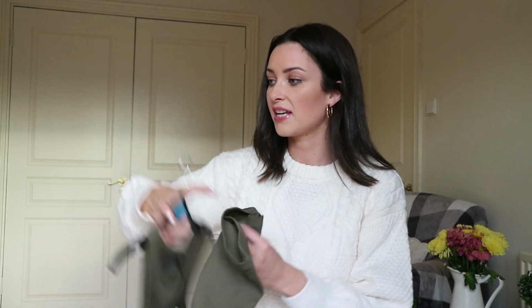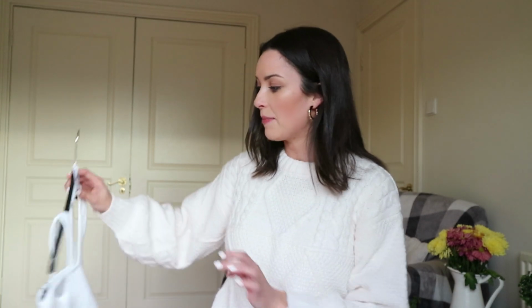And Zara have a lot of these in at the moment as well. So it's nice to just get something, even if it only washes a couple of times and then doesn't look great. For €4, I can live with that. So I love that piece.